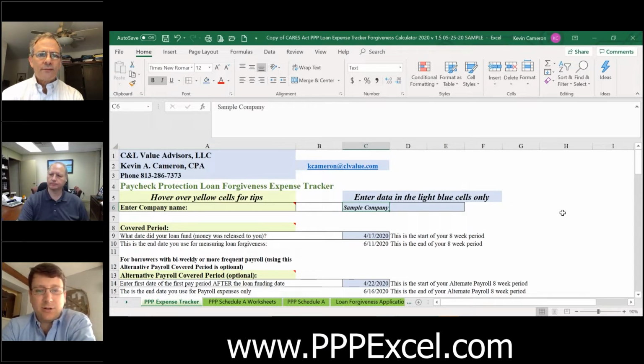So we think it's important to go ahead and get this and track your expenses as you go. That way, as soon as you're 8 weeks in, you're ready to roll. You can use this spreadsheet to fill out the form and submit it to the lender and get those loans forgiven based upon the most favorable rules, because we think it's only going to get more limited from here.